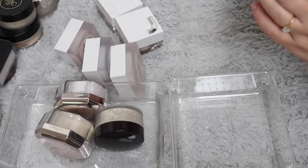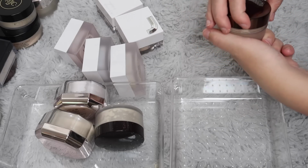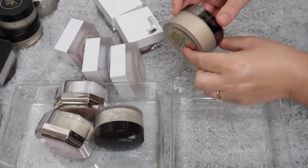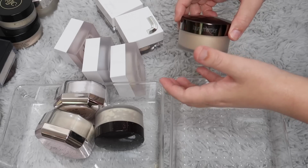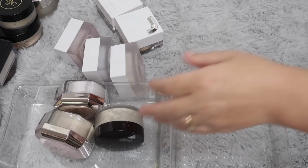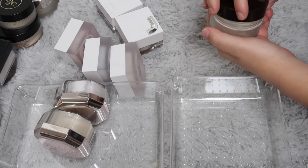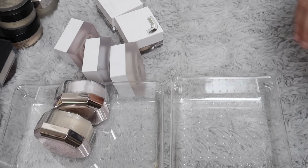I have Laura Mercier Translucent Glow. I don't need this. It's a little too glowy for me. The Lancome one I would use over this one pretty much any day. This is just more of a highlighter, but I just don't need this much of a highlighty loose powder, so that one I'm gonna declutter. I have the regular translucent loose setting powder from Laura Mercier. This one's kind of a classic, so I'll just set that in the keep pile for now.